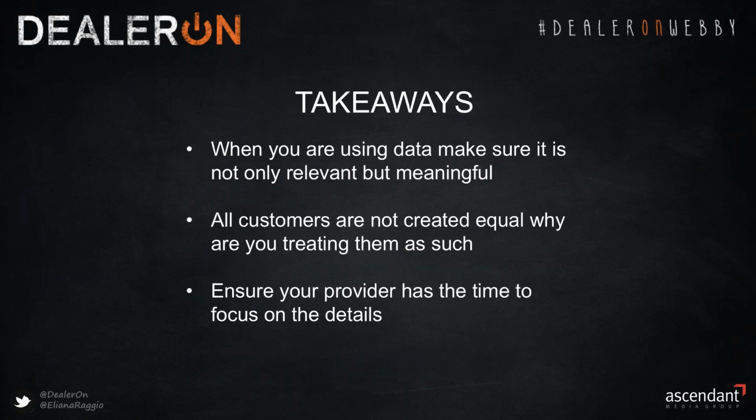So some of the takeaways, again, we talk about using data to make sure that it's not only relevant but meaningful, because there's a lot of relevant data out there, but is it really meaningful? Things like cost per click. Is it really meaningful that I spend $6 on a click if I'm converting at 7%, but if I can move my cost per click to $9, but I'm converting at 12%, and my impression share goes up? So does it really matter what those look like when your true goals are conversions and impression share?